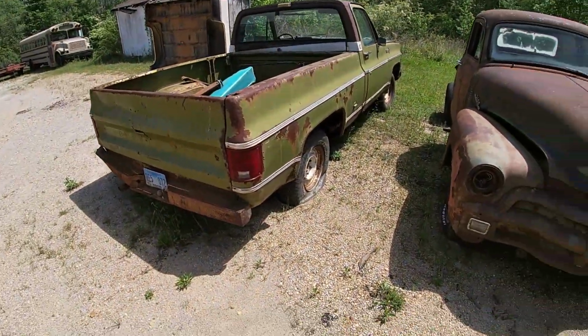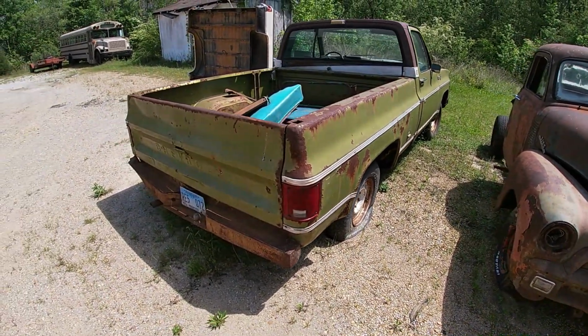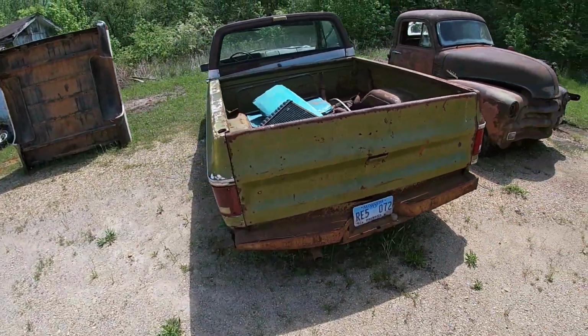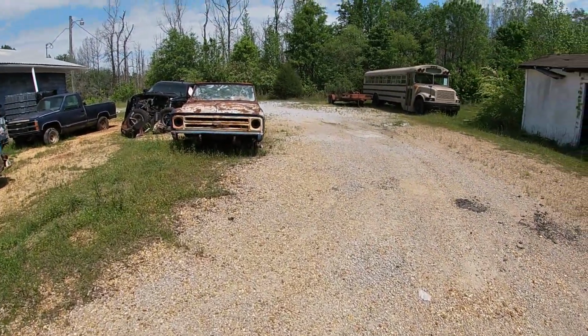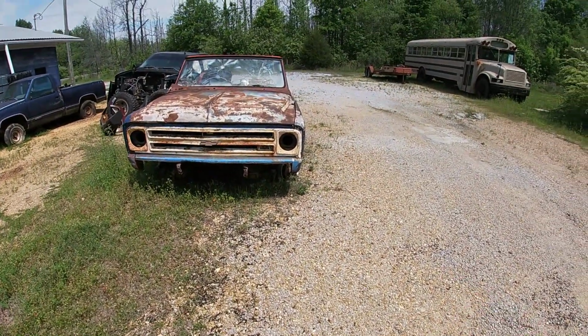Kermit is still here, hasn't gone anywhere. It's going to get a full restoration sometime, somehow, someday, just not today. So we got the K5. Once all the parts are stripped off that blue '84 that I showed you, the front suspension and the rear end off of that frame are gonna go under the K5, so I can at least have it on wheels.